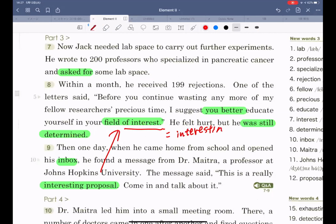Interesting. But look at the context, and sometimes you cannot use it, it depends on the context. So this is not exactly equal, right? Or more like almost equal. Almost, but something like "field of interest" has a specific meaning. So I think you can't say "interesting field."